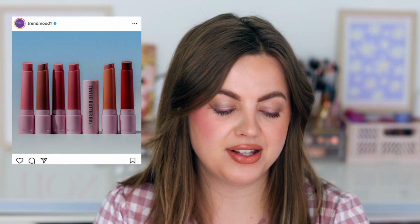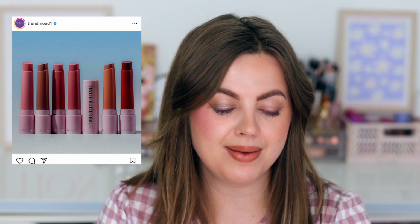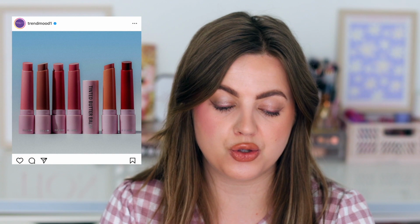Speaking about lip products, we have another lip product launch, and this is from Kylie Cosmetics, and this is the Tinted Butter Balm. So this has a creamy, lightweight formula, hydrates, smooths, and softens lips in just one swipe. Now, personally, I think this is a very boring release. I feel like this is nothing unique. We have seen so many of these.